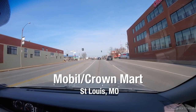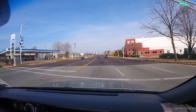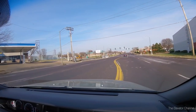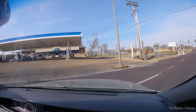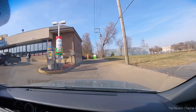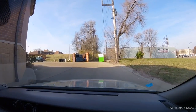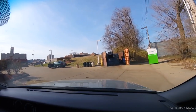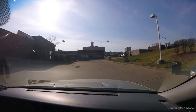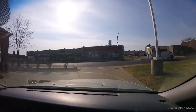Right, hello everybody. We are here in St. Louis, right off of Delmar Boulevard, at, I guess it's a Crown Station. Anyway, I couldn't help but notice that this place had a banner advertising a new touchless car wash. So, of course, we're going to come check it out. Let's see what they've got.